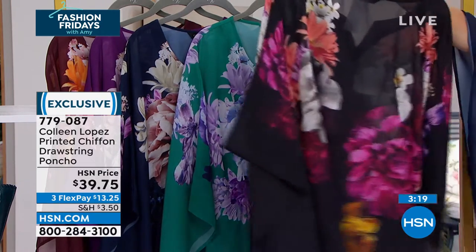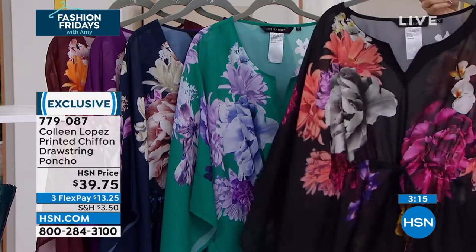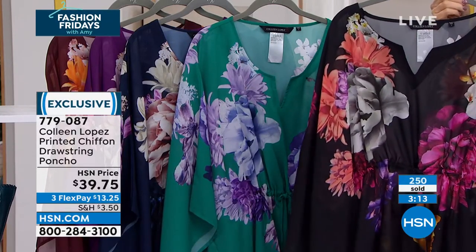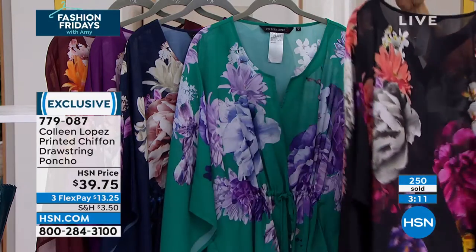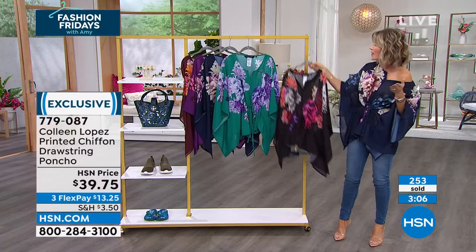Look at the way the print is on the back. Again, it's not like it's everywhere. It's very spaced out the way they're done. It's $13.25. Again, it's elegance. It moves beautifully on the body. If you want the navy, you've got to be ordering the navy.